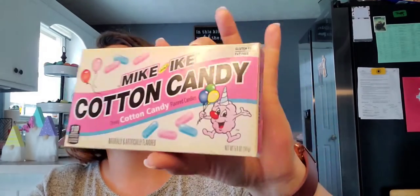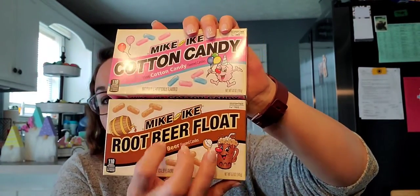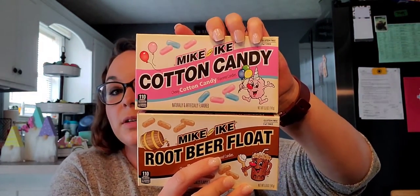Best Buy 7 of 2022. This is a 5-ounce box. And then she also picked up this Mike and Ike cotton candy. I like the nostalgic look of these. Like, these would be cute in a gift basket. So, apparently we were hungry when we went shopping.